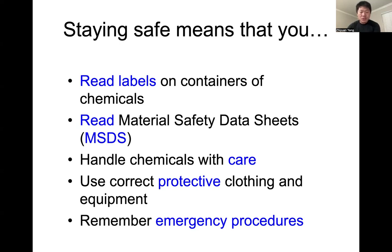And also try to use correct protective clothing and equipment. Don't enter the lab with shorts. Also, you have to cover your entire feet, with the toes and everything. Don't wear shorts to the lab. Make sure that you don't wear slippers. Don't wear any sandals. You have to wear proper shoes. We call it PPE, so that you can enter into the lab.